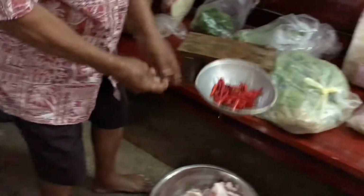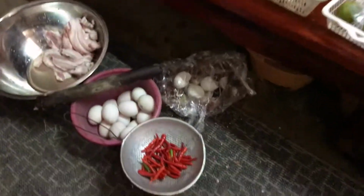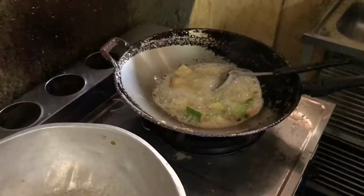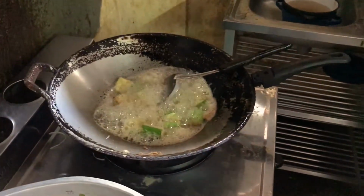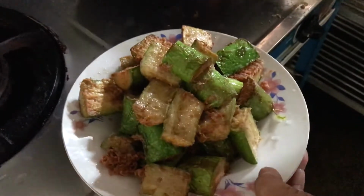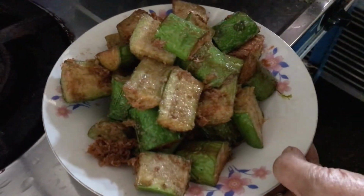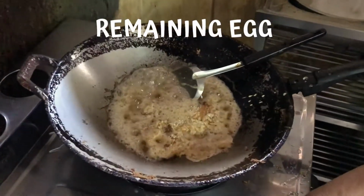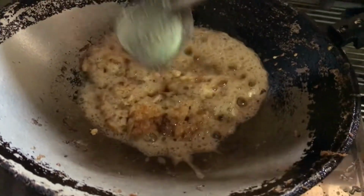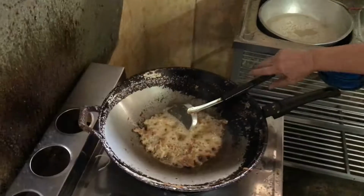Adding this with some fresh chilies. So beautiful. She just poured the remaining egg in. Ooh, that smells so good.